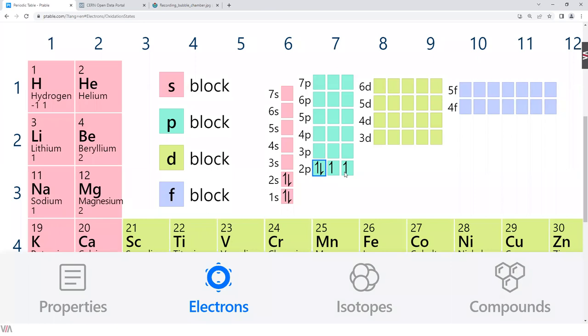Again, blame Ben Franklin. Sodium has one extra electron, one electron in the 3s orbital, one electron in n equals 3. So to become more stable, it just gets rid of an electron. Right, so that means its most stable charge is going to be plus 1.